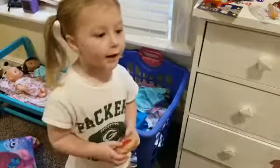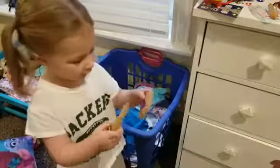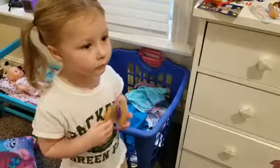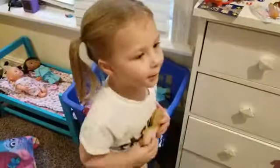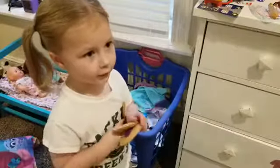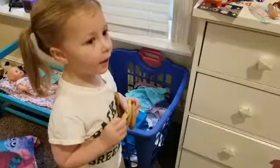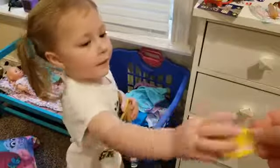Okay, move out of the way, Lovey. I'm going to find the cookies and the drink. There's a cookie. There's one cookie and we need one more cookie. There's a lemon. What? There's another lemon.